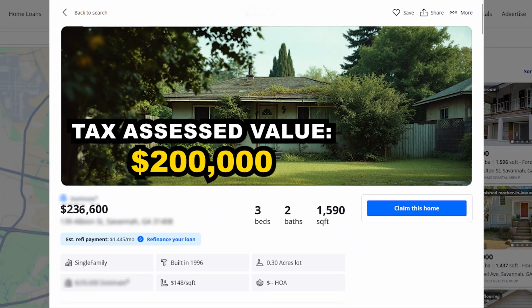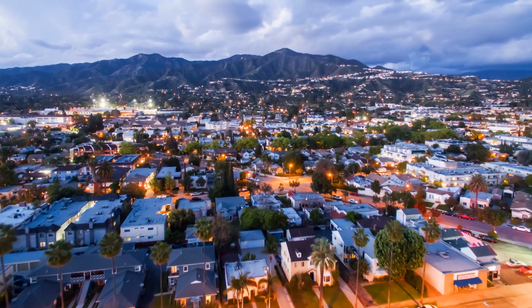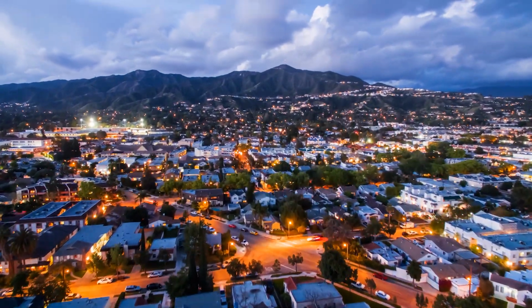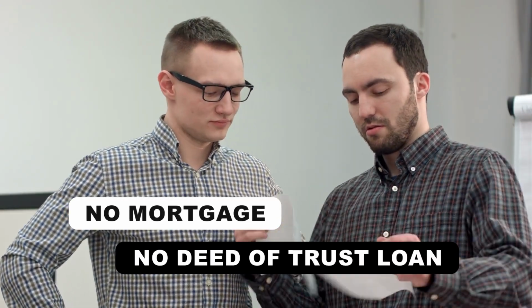Normally, a $200,000 tax assessed value may have a starting bid for as low as $20,000, which would be 10 cents on the dollar. On the positive side, I have students who have purchased in the state of California for as low as 6 cents on the dollar, and the treasurer has deleted the mortgage and or deed of trust loan. Today is about the best 3 ways to sell tax distressed property.